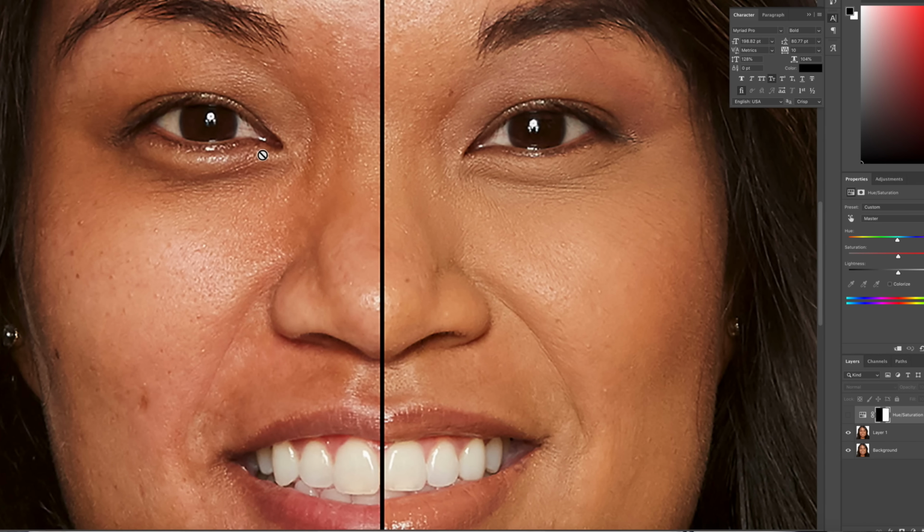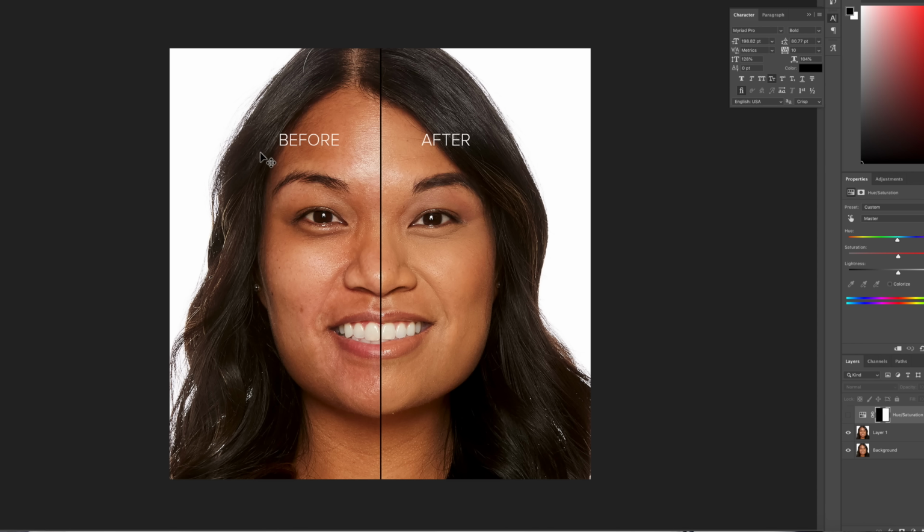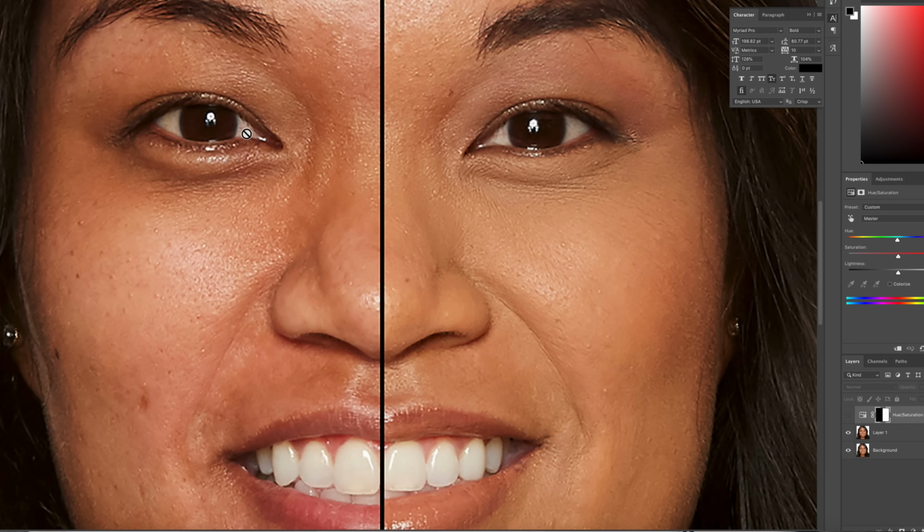I zoomed in really closely and I tried to color match her gums in the before and after, and also the whites of her eyes, because I noticed there was a tint in color to the whites of her eyes. On the left, they're more natural. On the right, they have a little bit of a green tint.